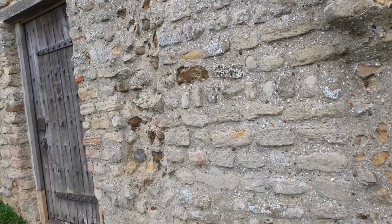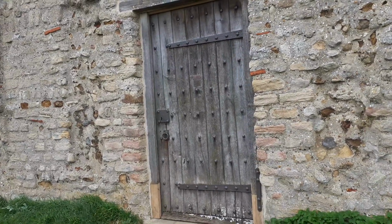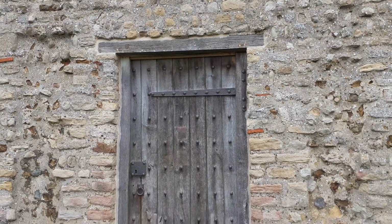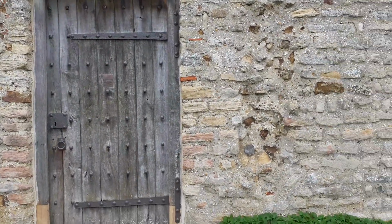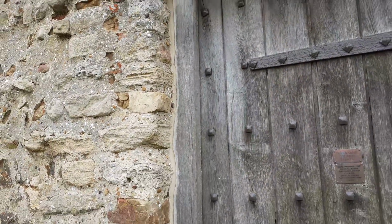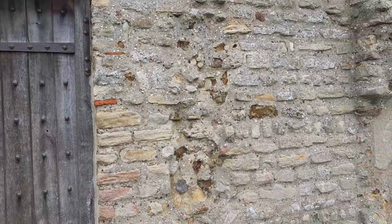Now we're on the west wall. They say this is the original doorway, but I'm not sure what period. Most likely Saxon, when St Cedd had this built. It's got a modern lintel above it. So obviously in the Roman times, this would have been completely different.